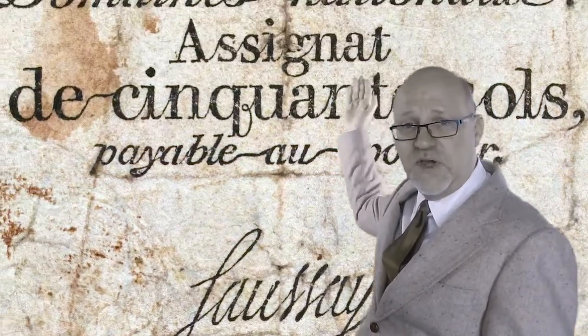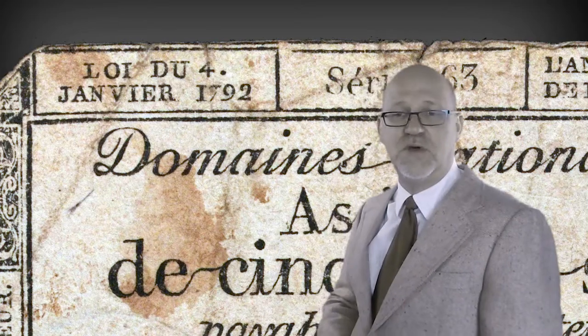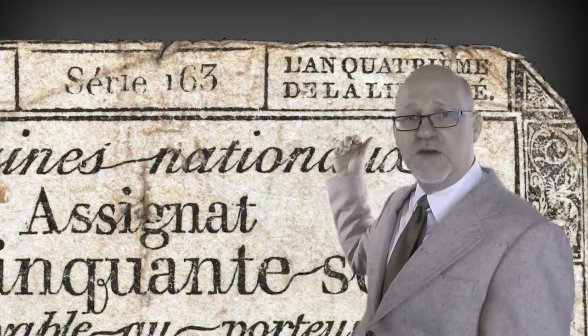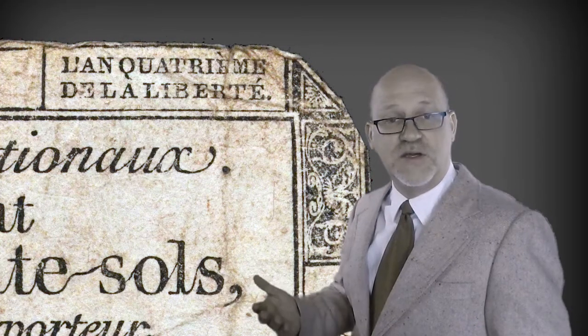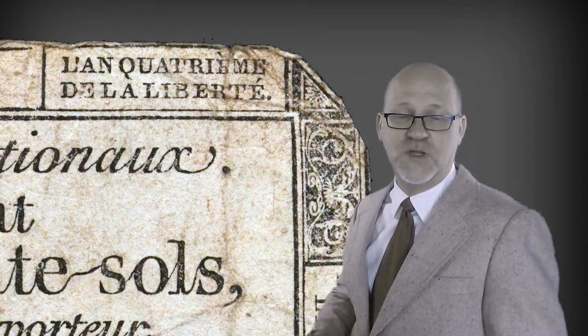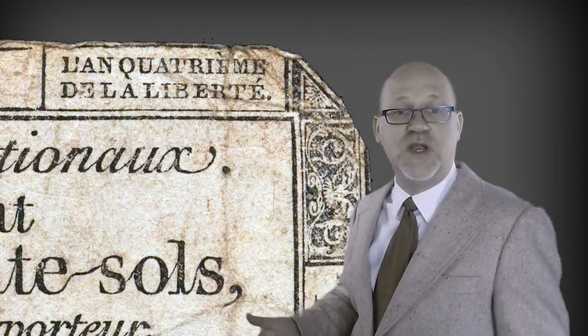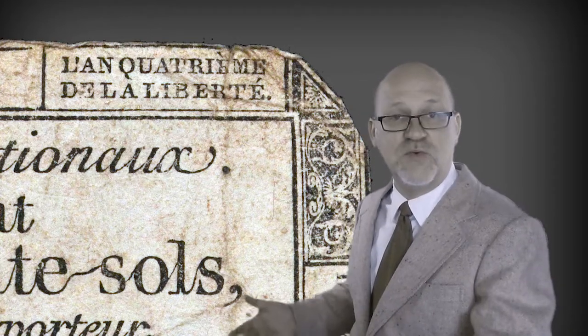The top of the note tells us the date of issuance. The law that authorized it was passed on 4 January 1792, and at right we see a different rendering of the date, L'an quatrième de la liberté, fourth year of liberty. The first year of liberty was that of the revolution itself, 1789, so 1792 was the fourth.